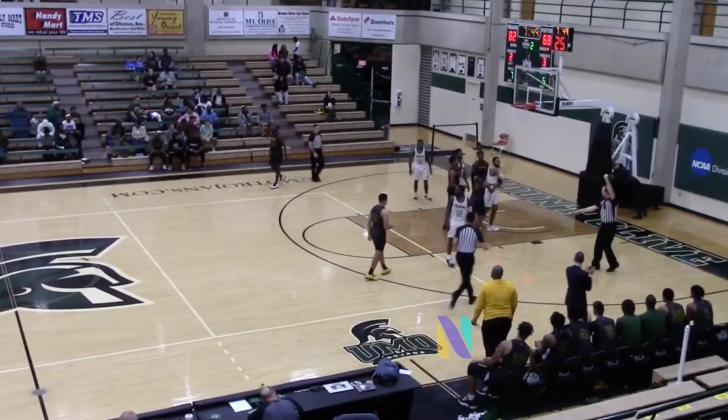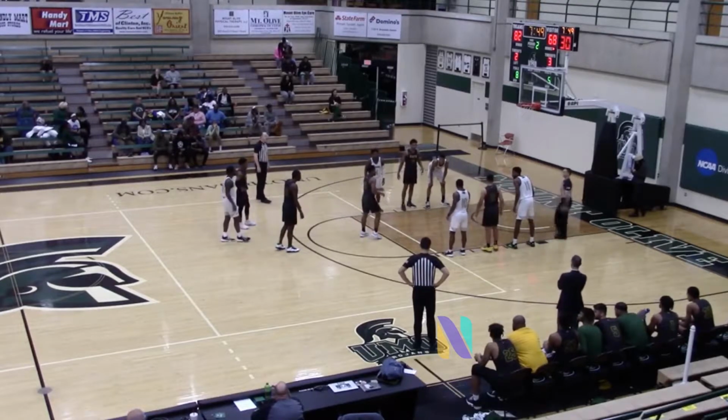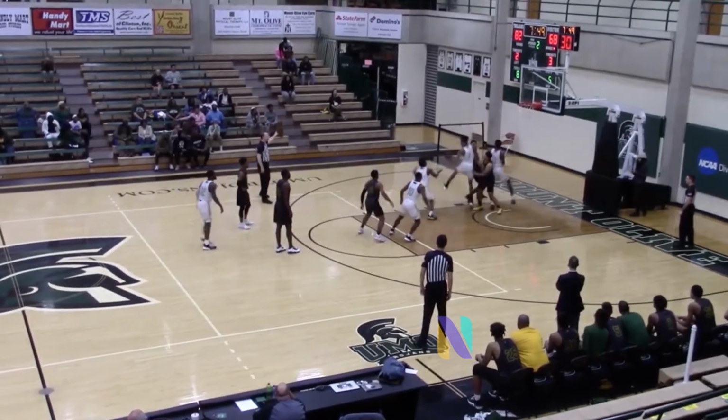And there's going to be a whistle and a foul. And if that's on Mebane, that'll be number 4. And this will only be free throw number 4 shot as a team for Lees-McRae. Wow, that is just really incredible, honestly.